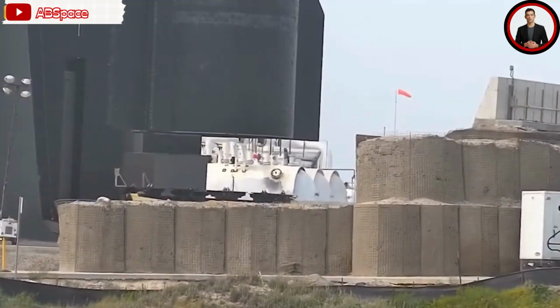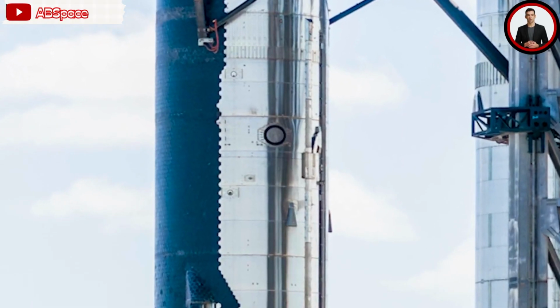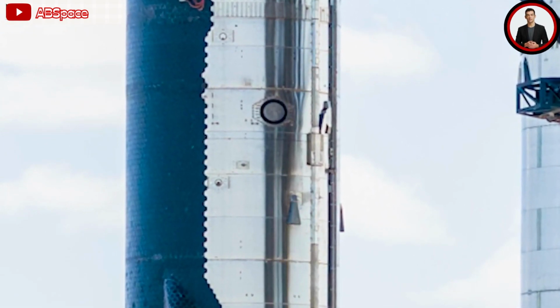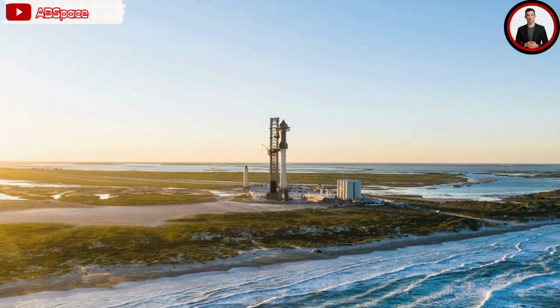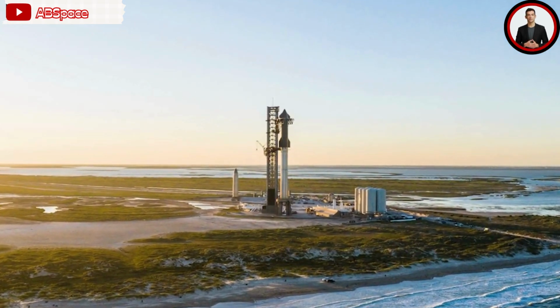That's no cause for panic, as they can reinstall that and put the ship back on top within a day, with the massive mechanical arms of the Mechazilla launch tower. With this de-stacking, Ship 25 ties Ship 24 for most stacks and restacks. However, for Ship 25 this should be the final time until regulatory approval and the arming of the flight termination system.